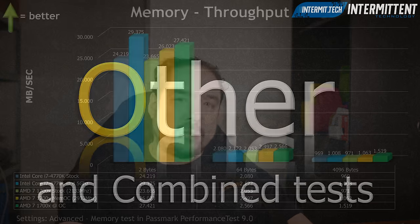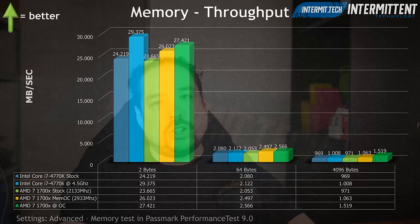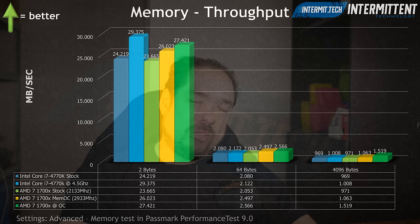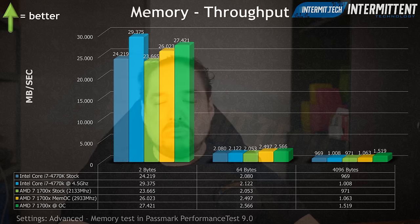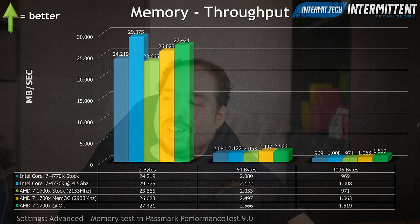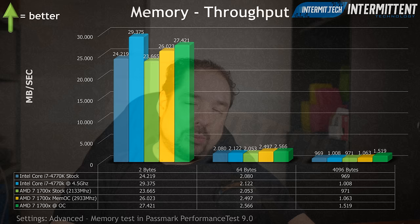First, we see memory throughput. And this is very interesting because the Ryzen is using a lot faster memory, but it's not getting the same amount of bandwidth the Intel has. So what does that mean? Is the Ryzen memory controller bad? Maybe, but the Intel memory controller is just better. At larger byte sizes, though, we see the overclocked Ryzen pulling ahead.